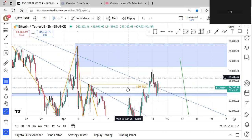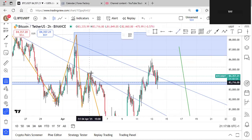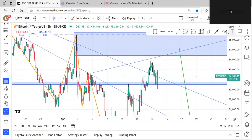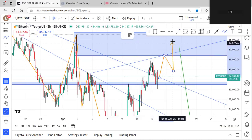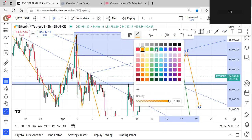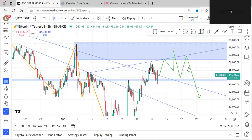I'd love to see another build up of liquidity somewhere, maybe from say this high, something like in there. Maybe see another touch in here like that. Pull back, sweep, break below this. What, this one here? I'd love to see that. I suppose that'd be the dream, if it was that easy. But yeah, prominent area.